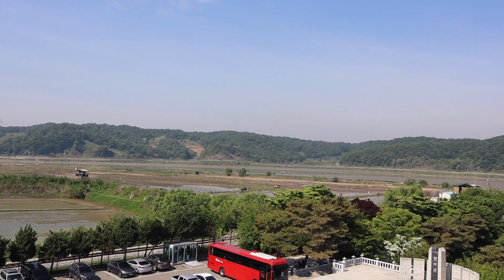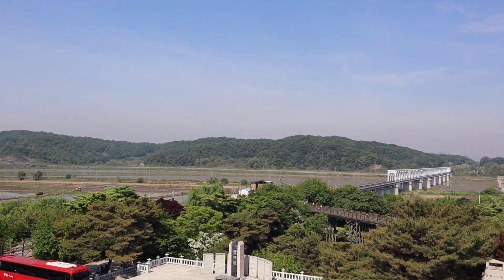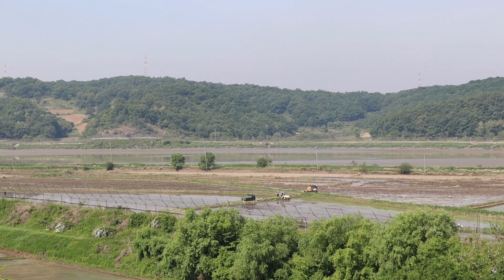The first stop of the tour is Imjingak Park, and it only took about 40 minutes to get here. So everything that we can see here is South Korea. All of the countryside is South Korea. We cannot see any of North Korea from here. But the reason that this is a popular place on all of the tours is that it is the most northern part that people can come without having government access.